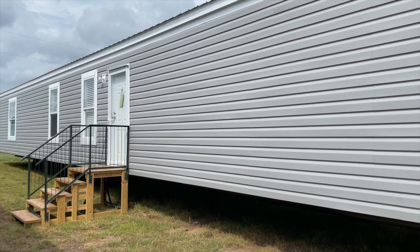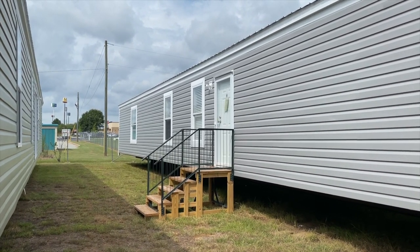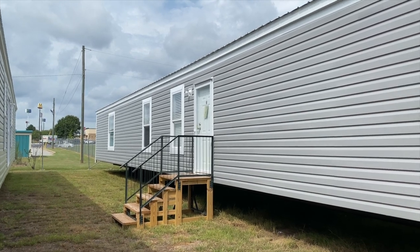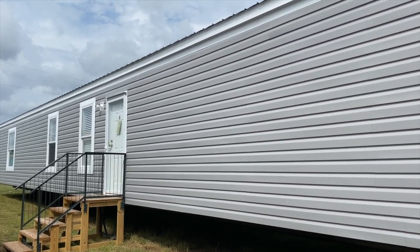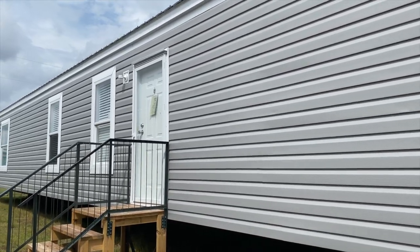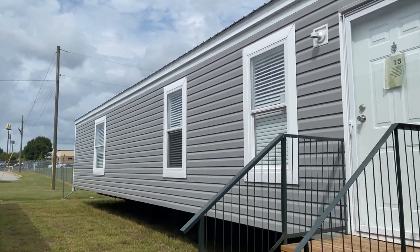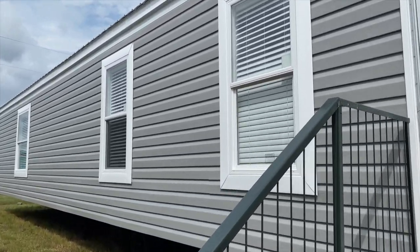I'm at Yessss Home Center in Byron, Georgia. The name of this one is a Hamilton. It's called the Hamilton Lodge. And it is a single wide, okay? It is a single wide. It's a 3-bedroom, 2-bathroom. So let's go in here and take a look.